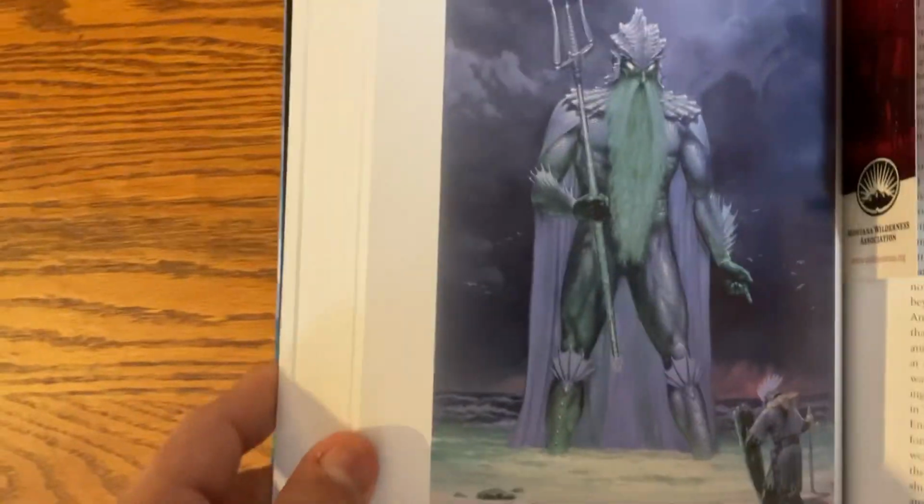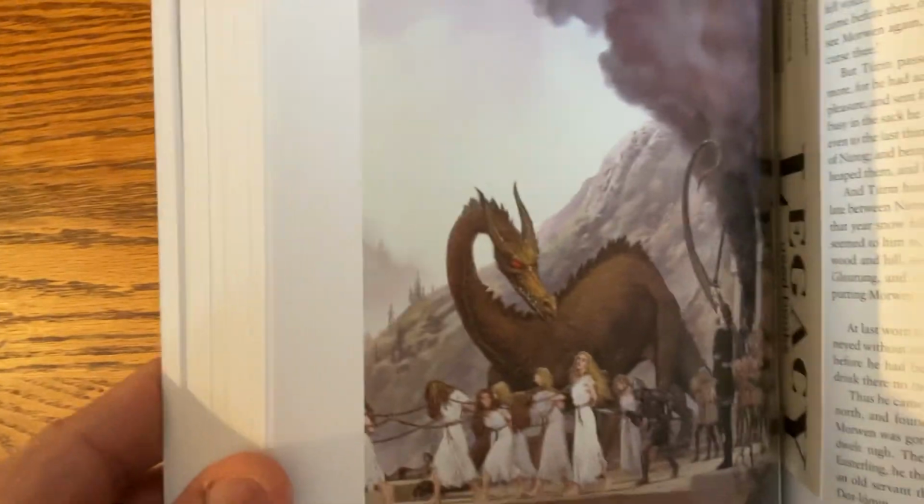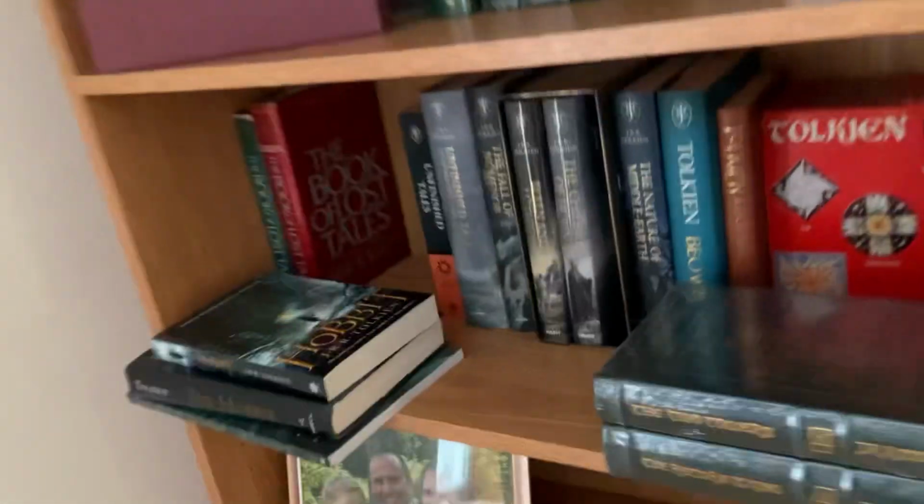There is a picture of Ulmo. We like to have Ulmo. And there's another Glaurung glowering by Ted Nasmith. And he's a great artist. And there's tons of pictures in here. And man, this book is pretty plain on the outside because I'm reading this one at the same time as the Tolkien one, really. It is kind of plain on the outside. I wish it had something here, but it's fine.